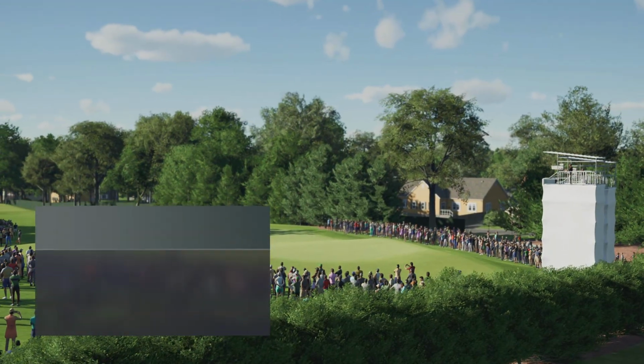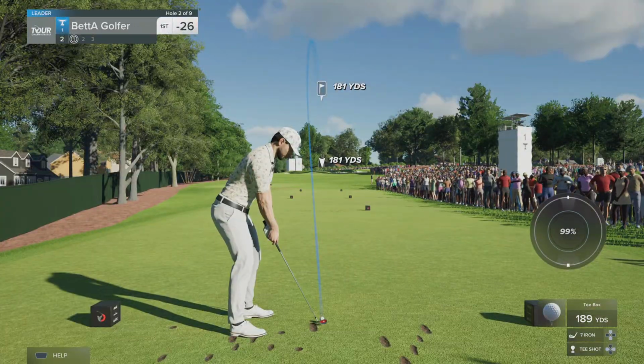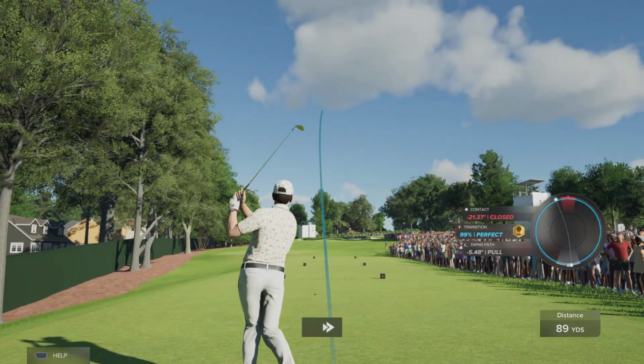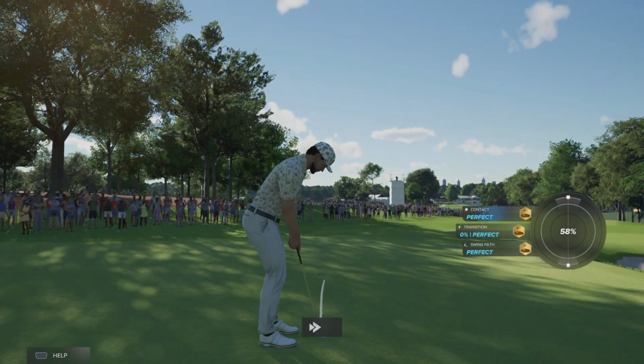What a way to open things up. A birdie on the first hole. Most certainly is. Love to see it. We have a par 3 here. Yeah, medium-sized par 3 here, but you got to avoid all 3 of those bunkers at all costs.